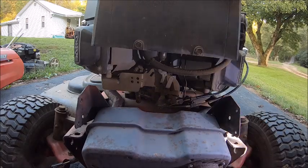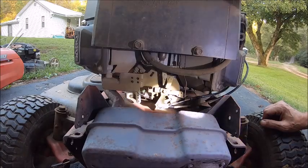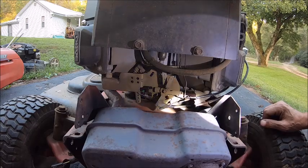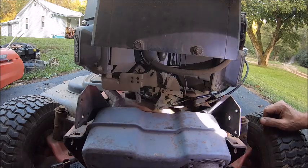But that's how we fixed it, by just readjusting that choke. Now, I'm going to test drive it and see how she runs and see if we got power back. And I'll probably run it for about 5 minutes. And I've got a few places here I need to trim up.